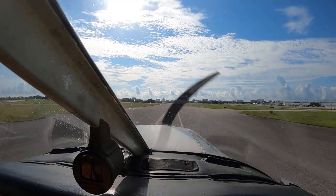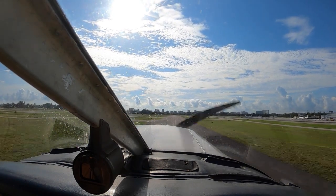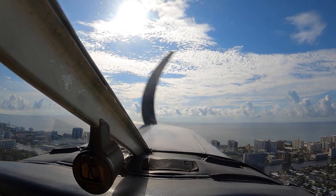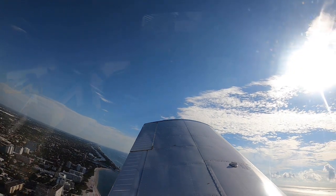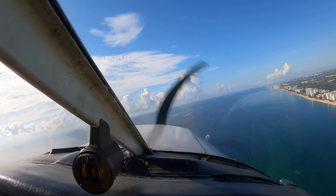As I rolled down the runway, I realized it's been a long time since I've gone on just a local VFR flight. And I was really glad Derek was getting to fly on such a spectacular day. Cherokee 33 Echo, contact Fort Lauderdale Tower, 119.3. Over to 119.3 for 33 Echo.